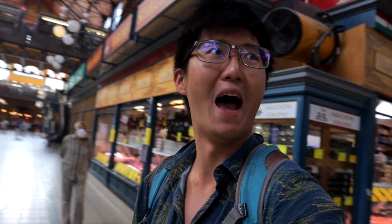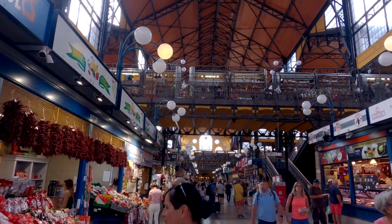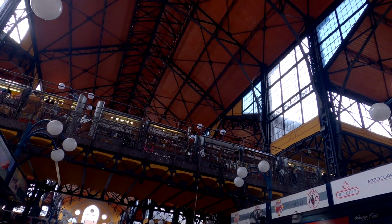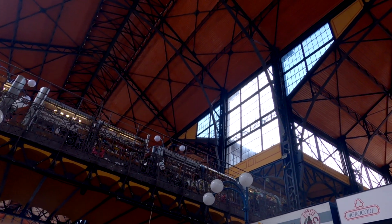I genuinely thought that this was just going to be a little market, like the markets we saw in Central America and Mexico, but this is massive. I think to truly go around, you'll probably need about an hour to really get a feel of this market. It is one of the oldest markets here in Budapest. It's huge, and they've got all these different sections. We're on the first floor right now, the entrance floor.